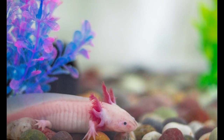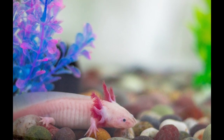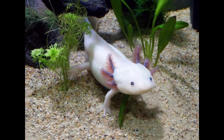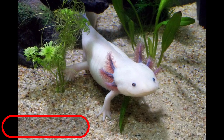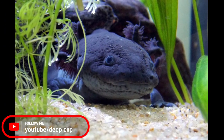Axolotls are characterized by their flat, broad head and long, slender body. They have 4 legs and a long tail that they use for swimming. Axolotls are usually about 6 to 18 inches in length, with males being larger than females. Their skin is smooth and slimy, with a mottled brown or black coloration.